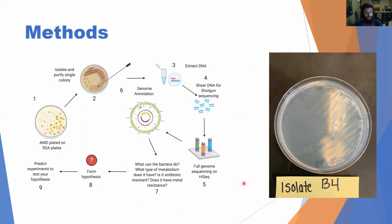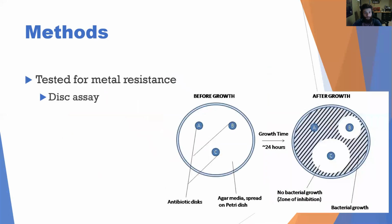Once we had the entire genome, it was annotated, and during annotation, we looked for certain genes. The genes I found suggested that it was resistant towards copper, and then that hypothesis was tested. This was done using a disk assay.